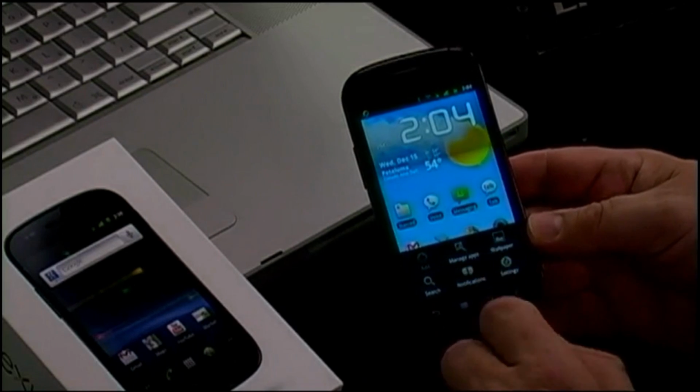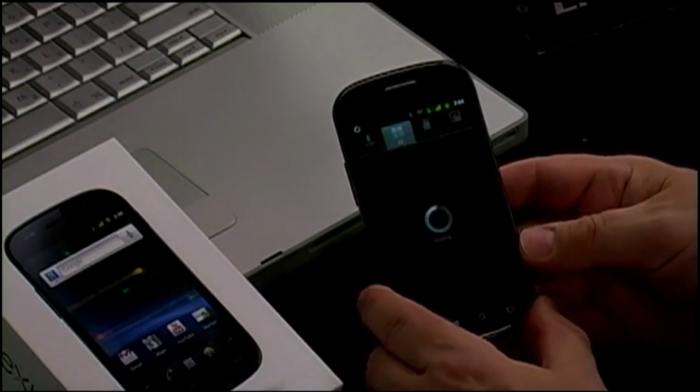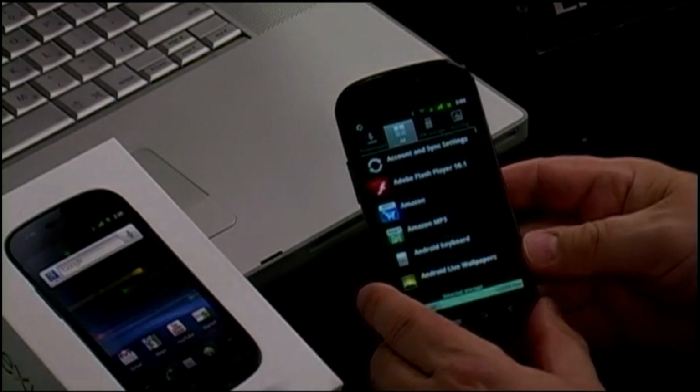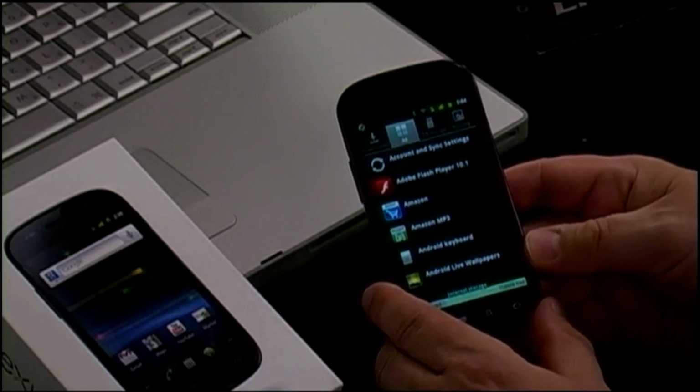There's some interesting choices. For instance, they've put Manage Apps right on the main menu here. So that's useful, after years of saying you don't need a task killer. Right, they put it kind of front and center. They put it in the main menu.